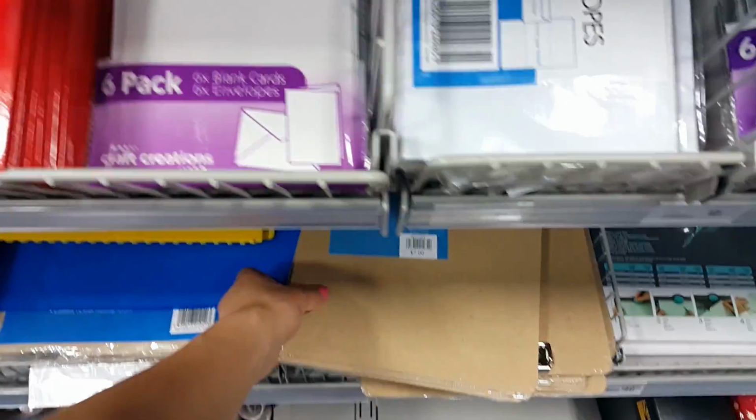This week we are doing a DIY video and it's inspired by Pinterest and Tumblr, and it's all about organization and room decor. First up, you will need to purchase just a few things. Most of the stuff you will have at home already, but you will need some clipboards.